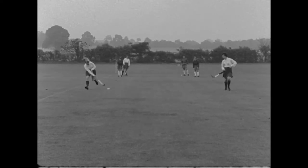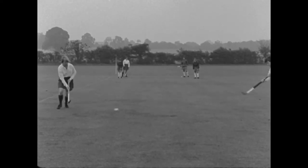These players are watching the ball very carefully as it travels diagonally from stick to stick, making it easy to collect, control, and then pass again.